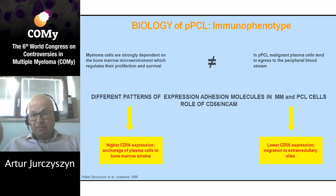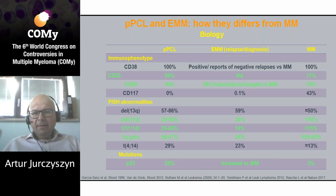In primary plasma cell leukemia, we have lower CD56 expression, which makes it possible to migrate to extramedullary sites. In myeloma, we have higher expression of CD56. It's a paper done more than 20 years ago. The biology is also different between extramedullary myeloma, plasma cell leukemia, and multiple myeloma.